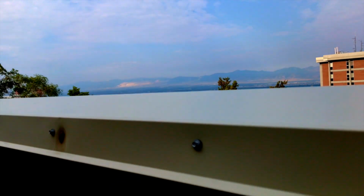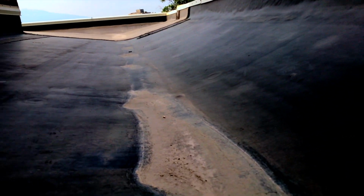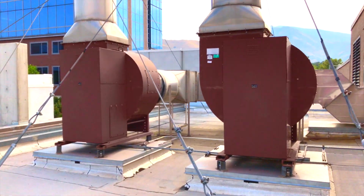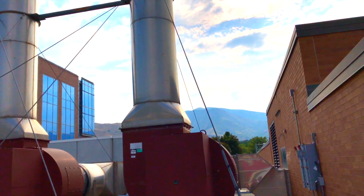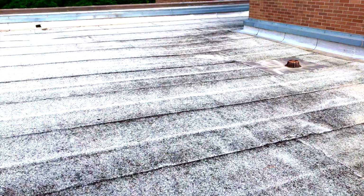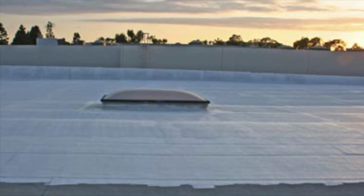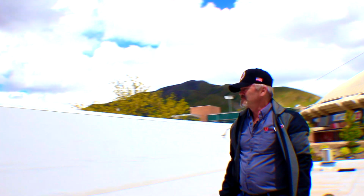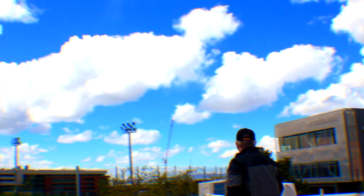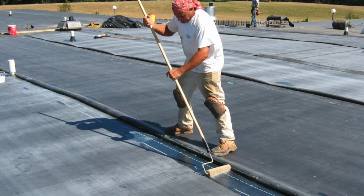Let's go over and identify some of the different types of materials that are used to form a low-sloped roof. A traditional asphalt-based built-up roof, also known as a BUR, may be topped with a layer of tar and gravel, or a granulated cap sheet, or a layer of reflective aluminum coating. These roofs are relatively tough and a comparatively safe surface to walk on, but can be difficult to repair, so tread lightly.